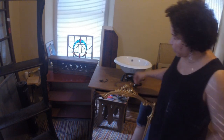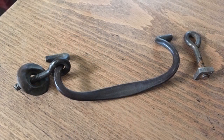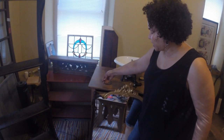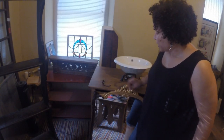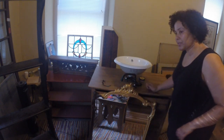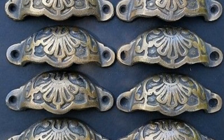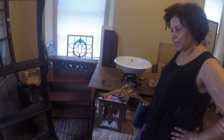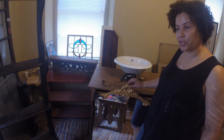On that note, these were the original handles for this dresser, and I didn't really care for these handles. Also, they were not in great shape. Some parts were missing on some of the handles, and so I ordered some new handles. I found some really cool pulls on eBay, and the price was pretty good. But rather than paint them, I wanted them to really pop out to match this gold finish.